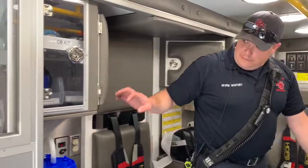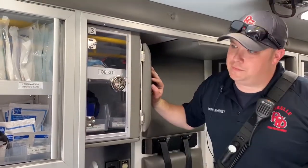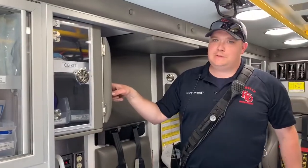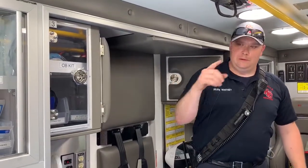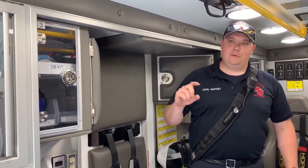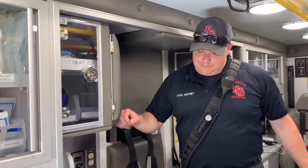Moving along here, we have, the label says an OB kit. That's to help us deliver babies. We have delivered babies. I don't think one's been delivered in this ambulance yet. Typically when we deliver a baby, our chief will buy a stork sticker and put it on the ambulance, whether pink or blue, and then put the date that the baby was delivered. So they don't happen that often.